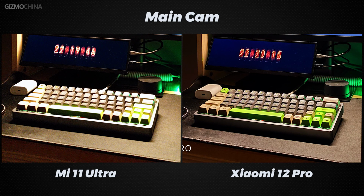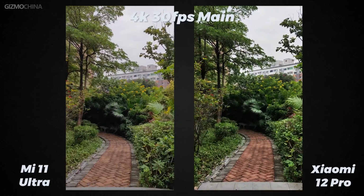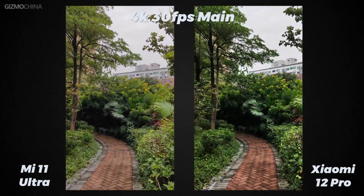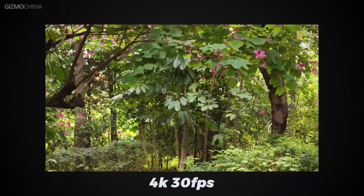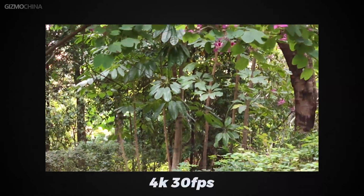Overall, the Xiaomi 12 Pro has surpassed the Mi 11 Ultra in many aspects, and considering the good photo experience and the price difference, the Xiaomi 12 Pro's photo system is already tied with the Mi 11 Ultra for the first place. The video performance is relatively similar to the photo performance with the high contrast ratio. All 3 lenses are capable of shooting 4K 60 frames per second video.